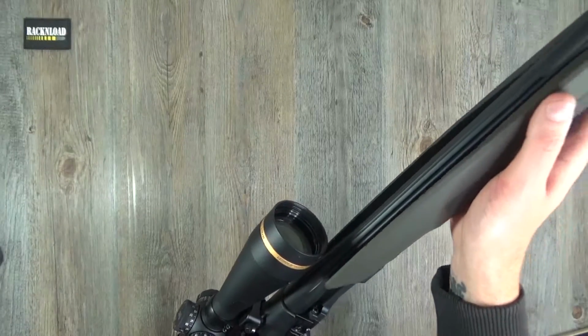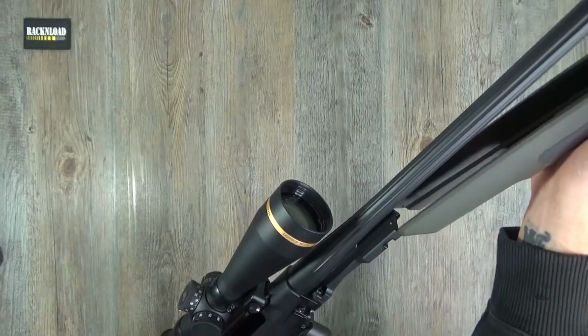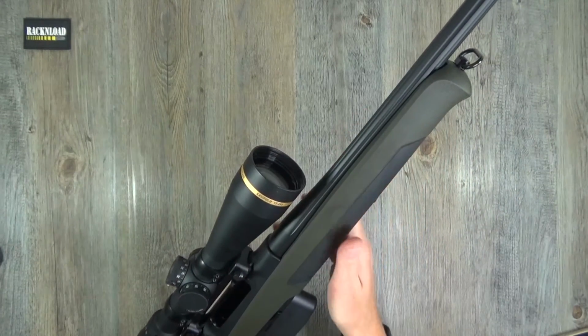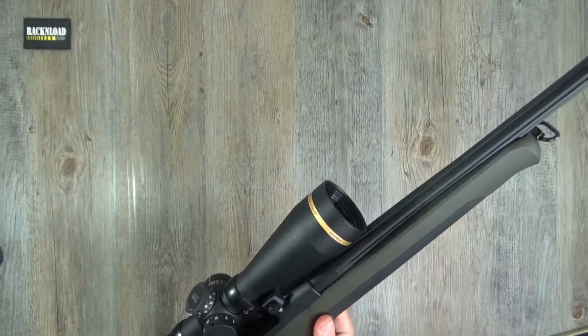Sorry, you know what I'm like when it comes to stripping guns down. I've now got to try and get this thing back together. Wish me luck. Oh my God, I've done it. I'm going to leave it at that.